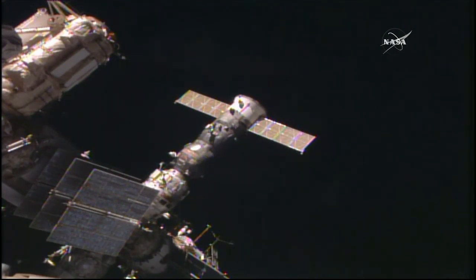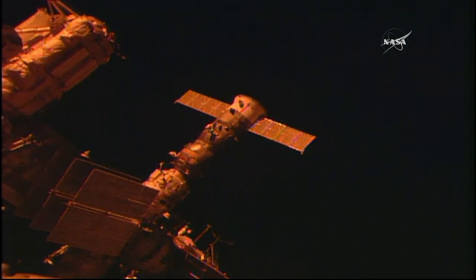Redocking of the Progress to complete this engineering test occurred at 1:05 a.m. Central Time, 2:05 a.m. Eastern Time, as the Progress and the International Space Station flew 254 statute miles over the South Pacific. We're standing by for confirmation of hooks closing to once again form a hard mate between the Progress and the Pirs docking compartment. And we've received confirmation that the docking probe is now retracting.